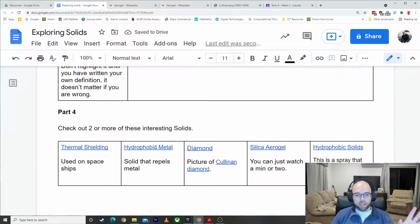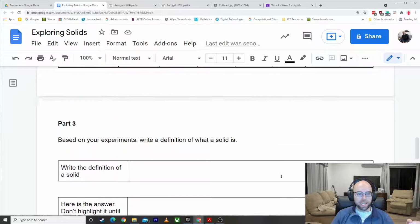Some of them are fairly long, like this one here, the silica aerogel. I think that goes for about 10 minutes. You can watch it all if you want to, but you can just watch a minute or two. You'll get the idea. It's up to you. Check these out. They're pretty interesting, just for some extra fun at the end.